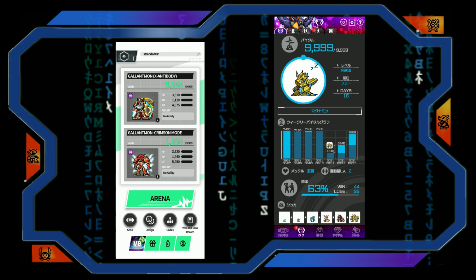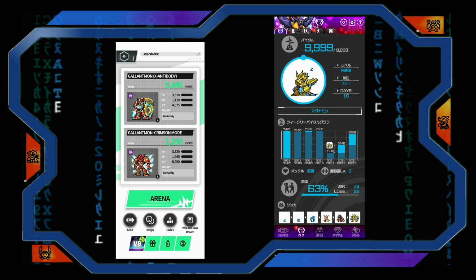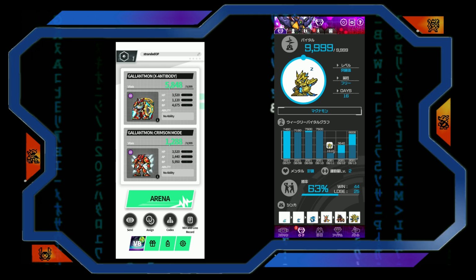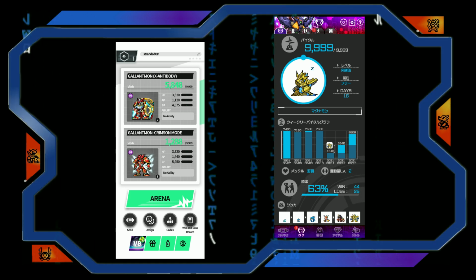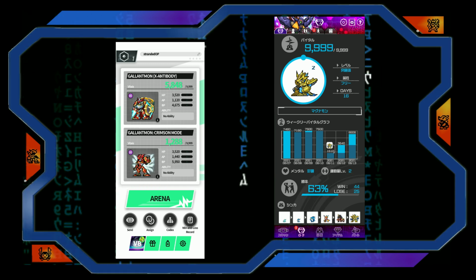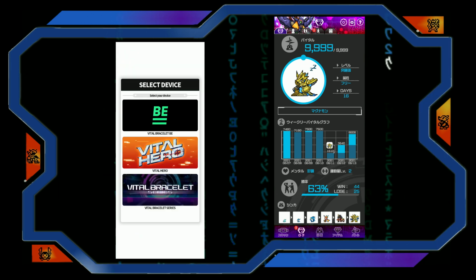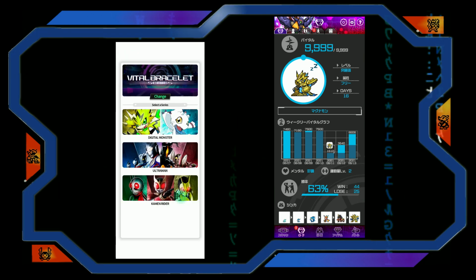Now let's check the menus on the Arena. On the bottom of the screen, you will see four main tabs. From the left to the right is device selection, gift box, item box, and settings. The device selection allows you to change device and characters just like you did the first time.